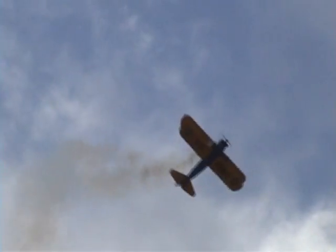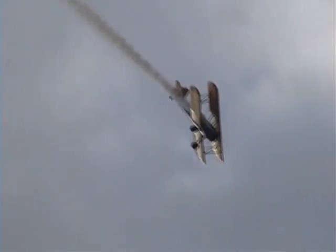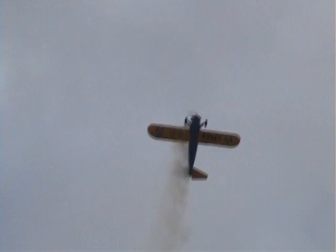Let's watch it again. Oh, no, he's going to just roll it right over, snap roll it right there, and goes for another one and puts it into a spin. And now, wow. 3,000-pound airplane and only 220 horsepower powering it. Climbs to about 800 feet above the ground.